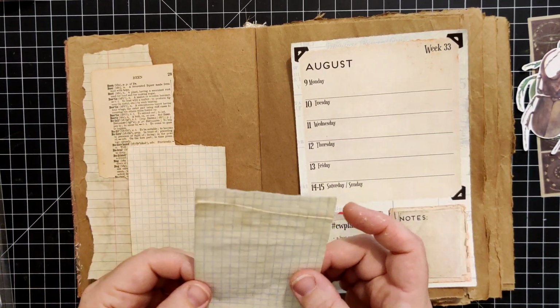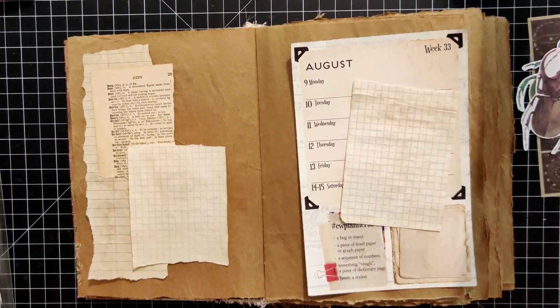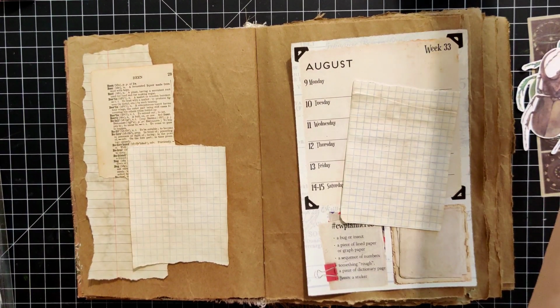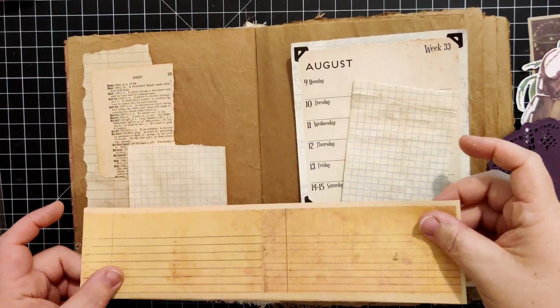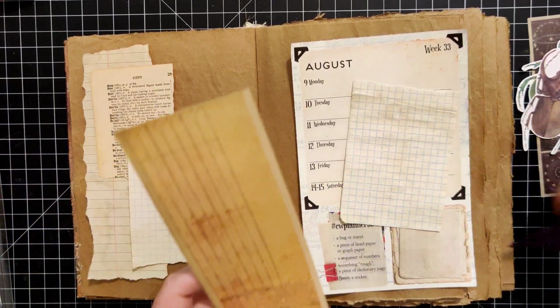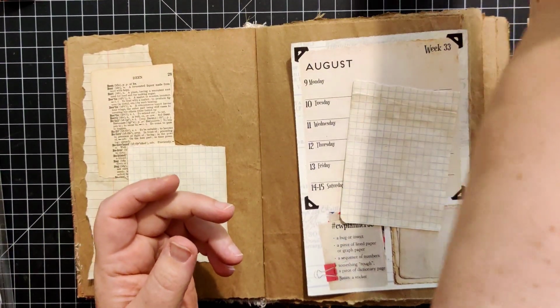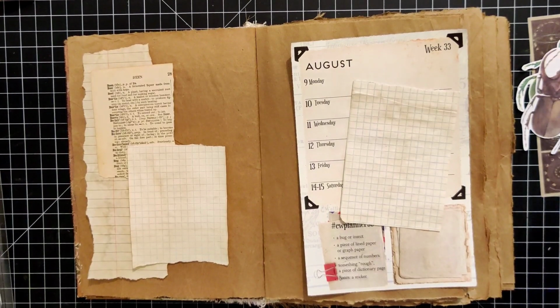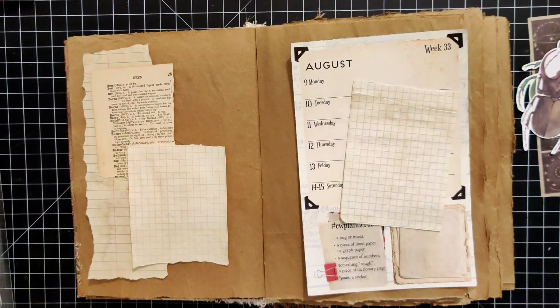Let's see. I'm thinking I want a different kind of graph paper. I'm gonna see what I got kind of handy in front of me. Okay, I've got some of this lined paper. I'm not sure I like the color of it. I do have a bunch over here. Hold on. I'm just working through some printables that I had just printed off. But this isn't the stack that I wanted.